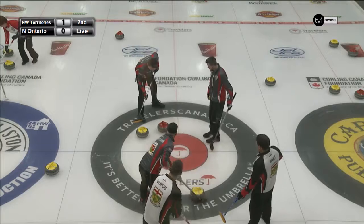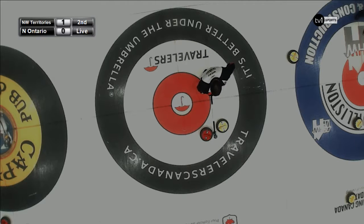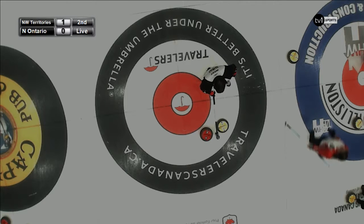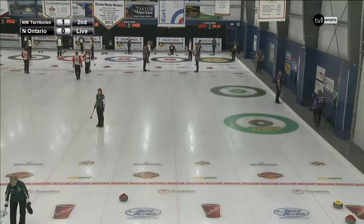So shot rock has been taken out, and they've got a nice roll there. That was the first of McLeod's skip's rocks. So this end has been pretty wide open, Ed. Yes, especially since the first rocks kind of determine a lot of times how the end is going to go. Once Team Ontario came into the rings with their first shot, it kind of changed the scope of the end and the strategy.